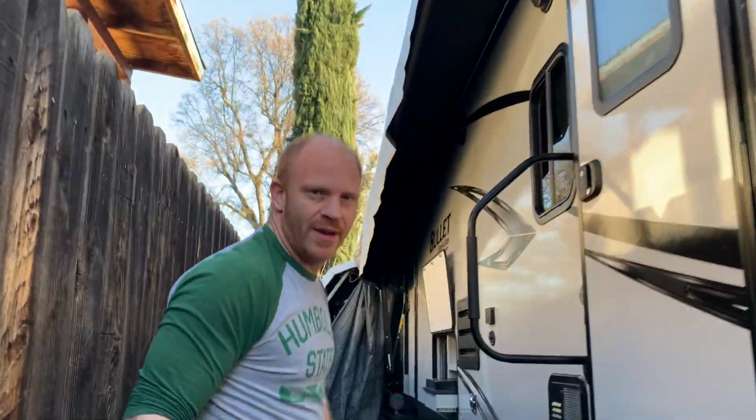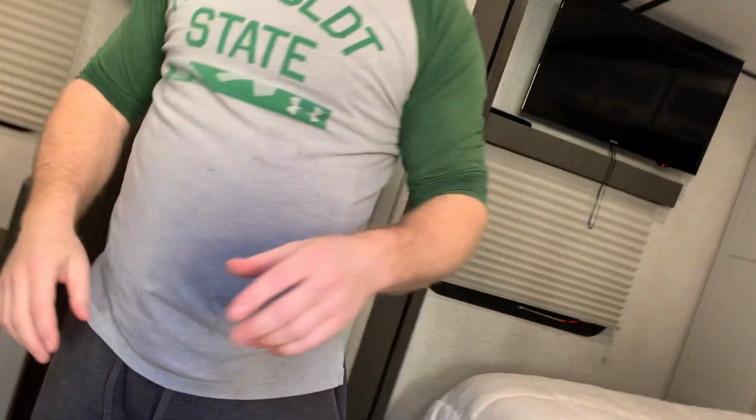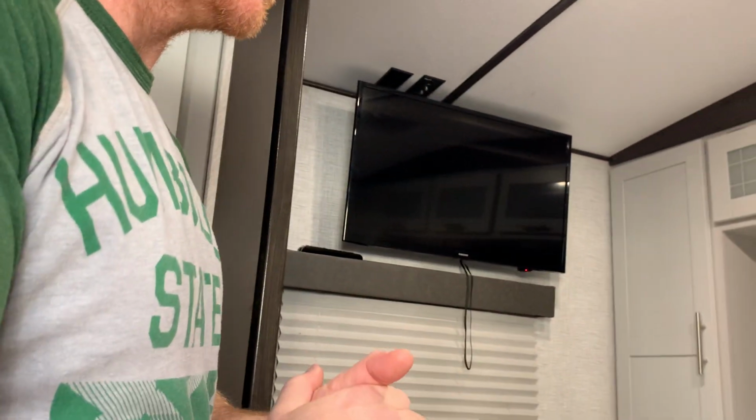And now we are going to enter into the Keystone 2021 Bullet 290 bunkhouse. We have music. And once again, thank you to the folks at All Seasons RV in Yuba City for that part. And the folks that I got this RV from, Redwood RV in Ukiah. Great people, Redwood Empire RV. Great folks. Gave me a nice hat.